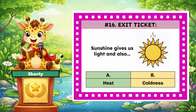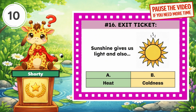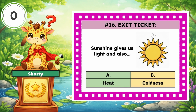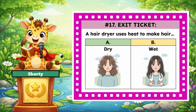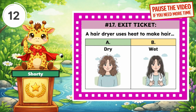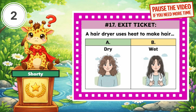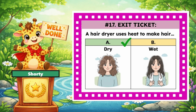Sunshine gives us light, and also... and the correct answer is letter A, heat. A hairdryer uses heat to make hair... And the correct answer is letter A, dry.